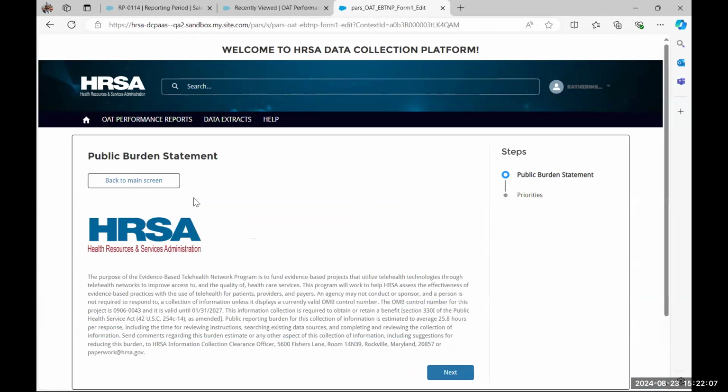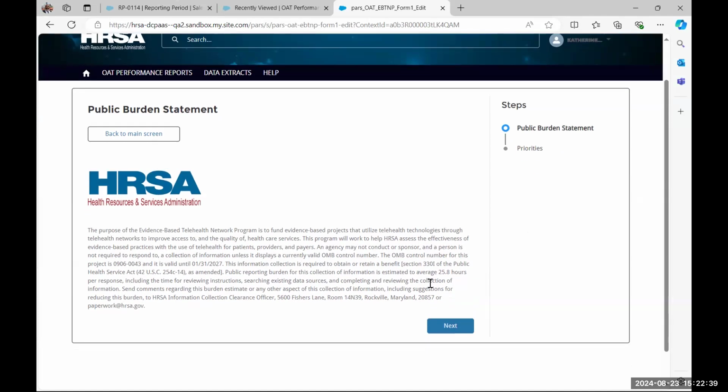In addition to that back to main screen button, over to the right, you'll see that there's a section for steps. This is to help you navigate your forms. Each form that has a list of steps is showing you what steps need to be completed in order for that form to be considered completed. And so currently we're on the public burden statement. And the next step, there's only one more step, the priorities step. And then if we come down a little bit, we see there's a next button.